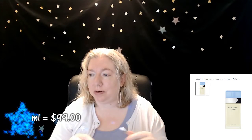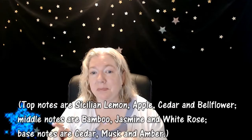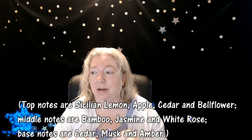Alright, so Dolce & Gabbana Light Blue 50 ml is $99 at Shoppers. It's described as a floral fruity fragrance. And there are the top notes, the middle notes, and the base notes. I don't know if I'll like this one just because the floral fruity ones in my experience seem to be more floral, and the next 3 are just simply floral fruity, so that's interesting.